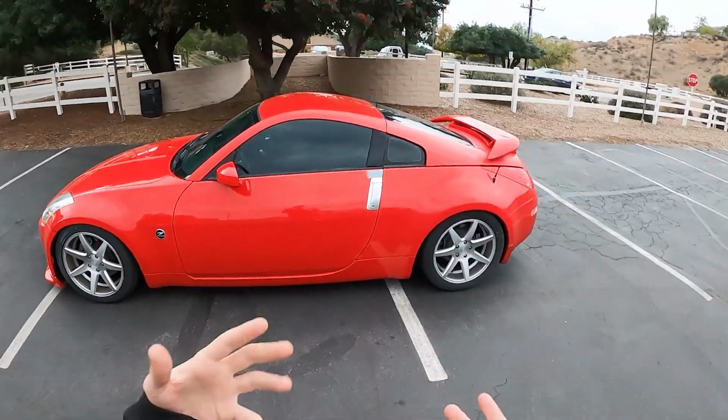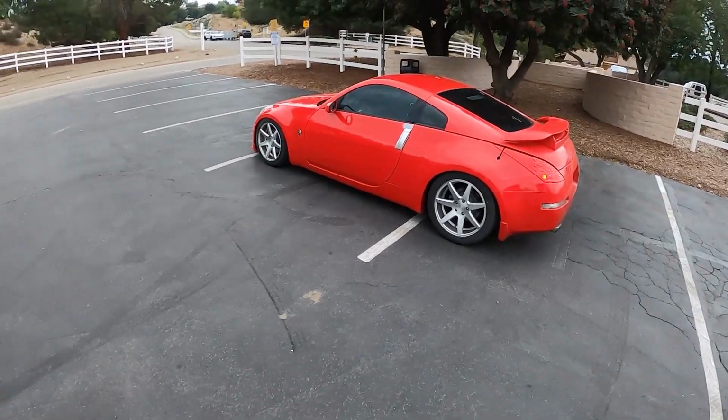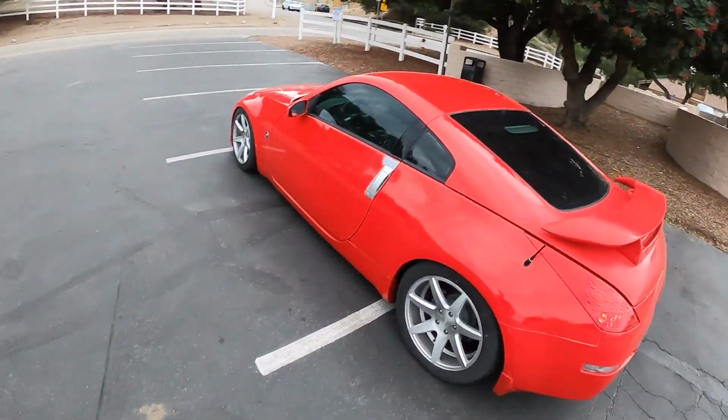Compared to the Miata, this kind of feels like my Lamborghini, if that makes any sense. The Miata is kind of like a go-kart. This thing, we'll talk about it in a little bit. Let's go for a drive.